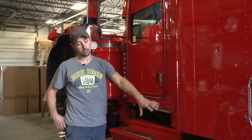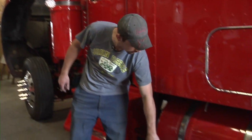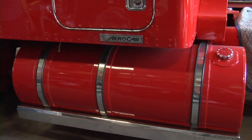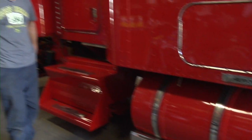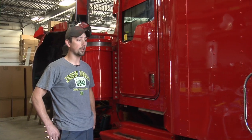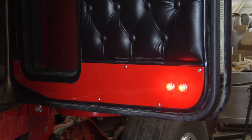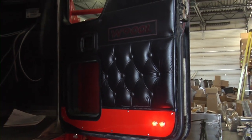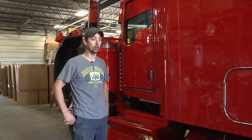We've got big fuel tank skirts to go on it, and straps as well. Like I said, the cabin bunk panels still have to come back from paint, and then we'll be able to put the 8-inch pipes on it. He wants to go real tall with the pipes too, so we'll have to get everything set up and ready to go before we do that. I'm pretty excited to get it all done and get him out of here, get him working again. He'll be happy.